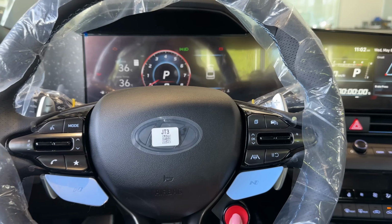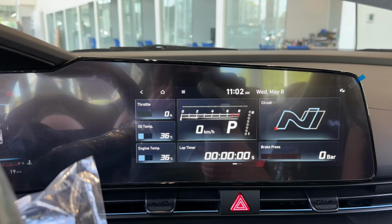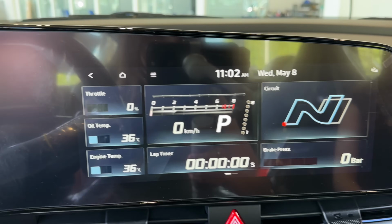But again, that's going to give you that super fun power boost, basically an overdrive button for the vehicle. And let's take a look at the other screen that we have here. Now these are relatively unchanged. It's both 10.25-inch screens, so the smaller screen size. And here is your N menu.